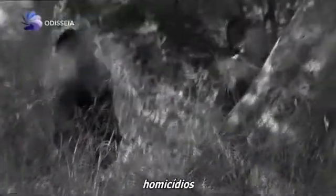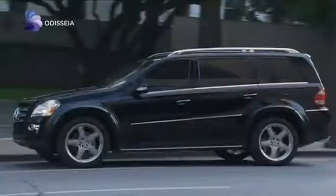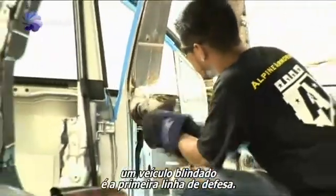As the world grows more dangerous, with abductions, assassinations, and assaults, the need for personal security is growing, especially for politicians, high-profile executives, and celebrities. And for those who want protection on the road, an armored vehicle is the first line of defense.